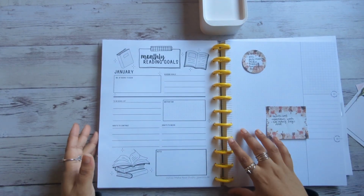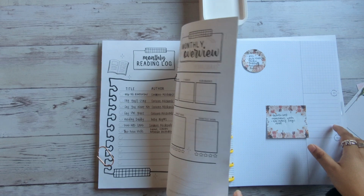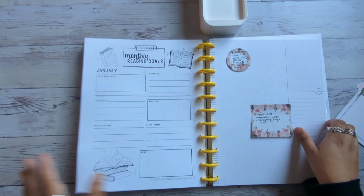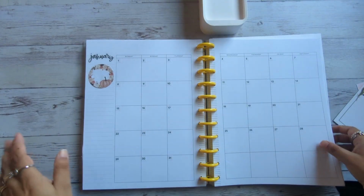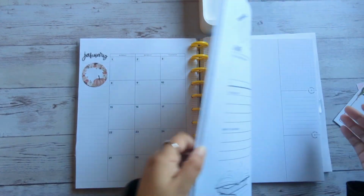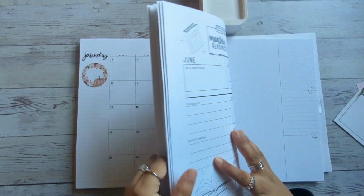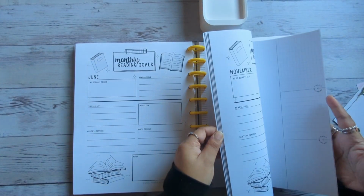And then again, we go back to the monthly goals, which I have for every month. And I've printed these on double-sided pages just so it kind of goes with the whole thing. And then we start off January, and it's the same thing. It's going to be the same thing throughout the whole planner. You have May over here, April. See, it's just the whole thing. And I haven't dated some of these, so yeah.